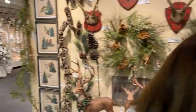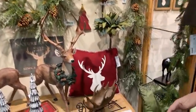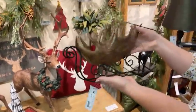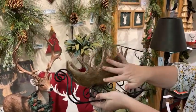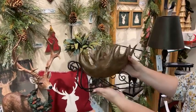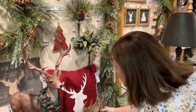This is new for us. This is the Antler Sleigh. I'm going to pick it up, Janet, so you can see it really well. Look at that. It looks like it's just carved right out of a piece of wood, doesn't it? But it's got the antler look to it. That is something people are really taking a look at.